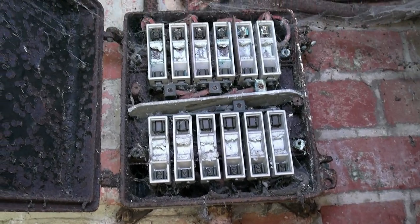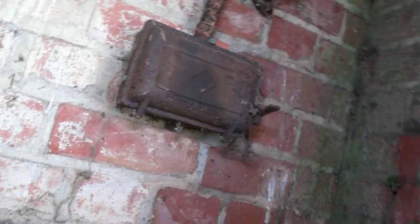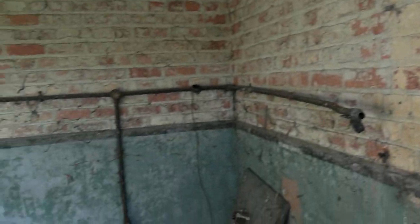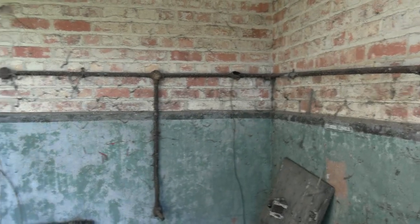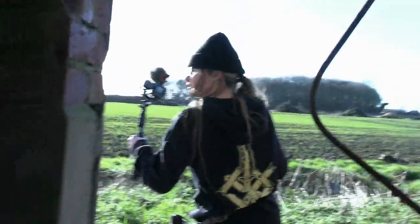And the fuse box. That one's got a screw in it, but that is the isolator. Still works. Let's power this place back up. Well, nice little find. Interesting down the hole. It's an old cam. Well, this is a farm now. Well, nice find that. Right, moving on.